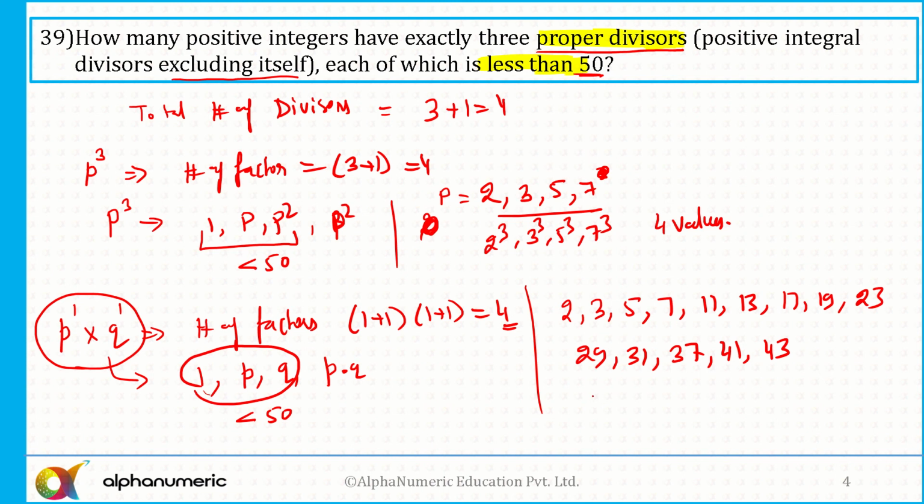So if you pick any two prime numbers, the combinations can be products of two prime numbers, like 2 into 3, then 2 into 5. So how many combinations can we make? Out of 15 numbers, I need to select only two prime numbers to write p into q. So two of the prime numbers can be selected in 15C2 ways. 15C2 is equal to 15 factorial upon 2 factorial into 13 factorial, which is equal to 105. So we have got 105 values here.